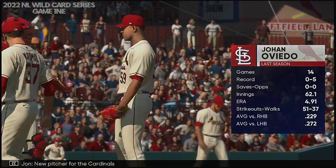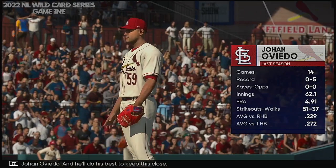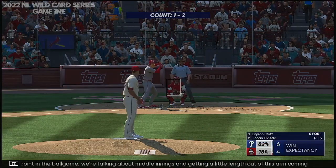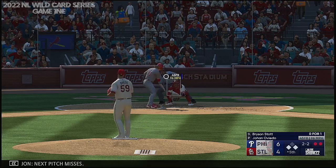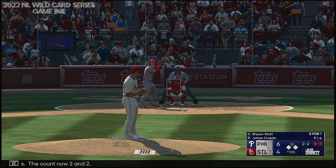New pitcher for the Cardinals, Johan Oviedo. And he'll do his best to keep this close. Well, at this point in the ball game, we're talking about middle innings, and you need a little length out of this arm coming out of the bullpen. We'll see just how many outs he's able to give his skipper. Next pitch misses. The count now 2-2.